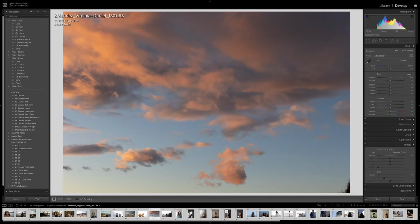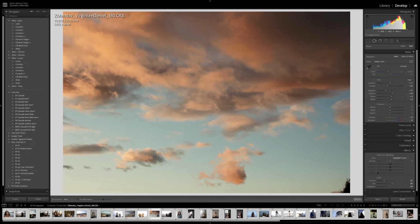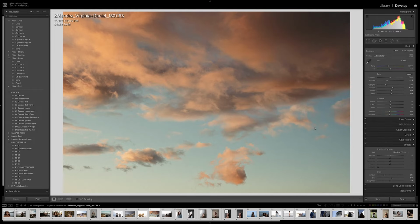Here's another landscape. Cloudscape, I guess. So I'll apply number 1. I think that's going to be great. Might bring down the highlights just a touch. For this one, I will just get rid of this stuff in the corner because it's easy and quick. And that's a before, that's an after.